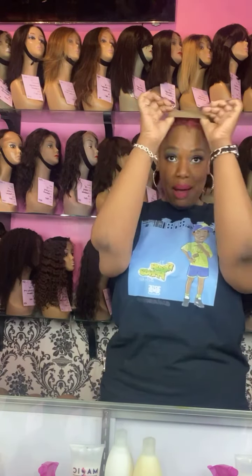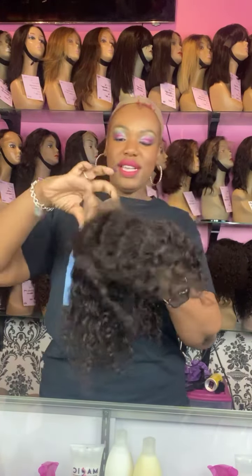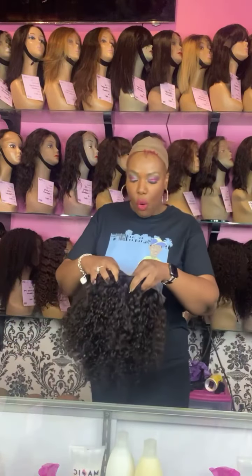Let me put this cap on. You do not need to actually wear this cap when you are wearing our wigs, because they have the scalp illusion built into it right here. All of our wigs are glueless, whether they are full lace or front lace.